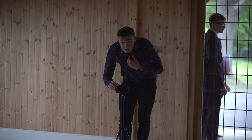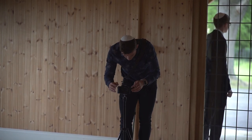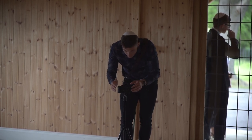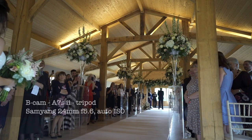That's the back angle. This is the back angle sorted on the tripod. 24mm lens, 5.6 aperture, auto ISO. Once the bride's walked in, I'm going to move this into the middle.